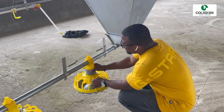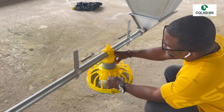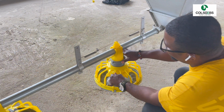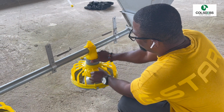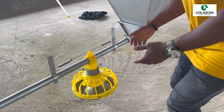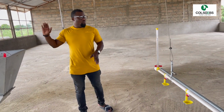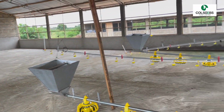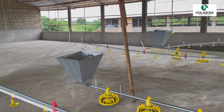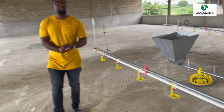As soon as the birds finish feeding, sometimes you have excess food in here, and you don't want the birds to overfeed themselves. So all you need to do is lift this up so that they can't feed from it. So we have 1, 2, 3 feeding lines, and then 4 drinking lines for the birds. So it's a very simple thing.